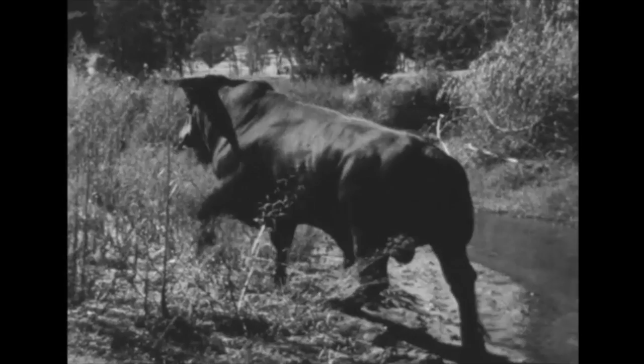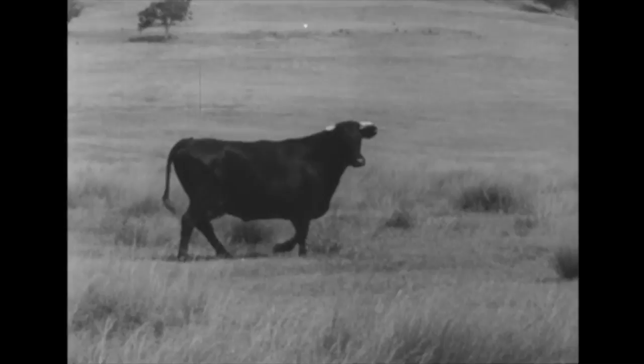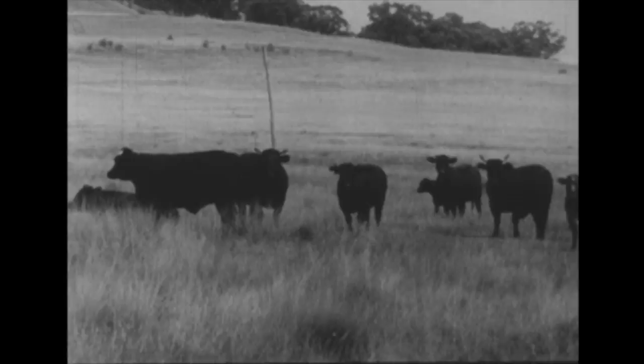The bulls are crossed with Shorthorn cows. These are first cross cows and second cross calves. Every fourth cross reverts to pure Santa Gertrudis.